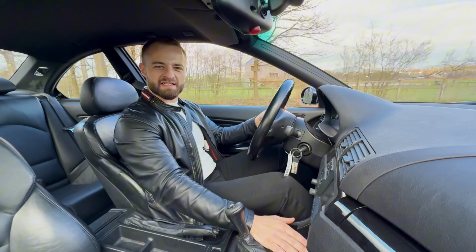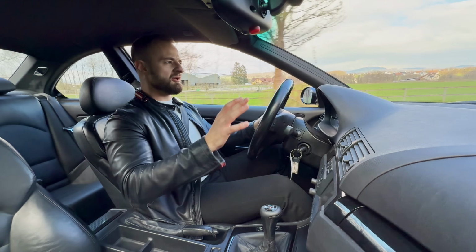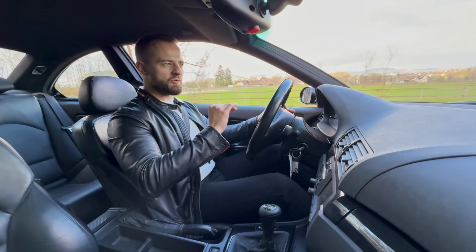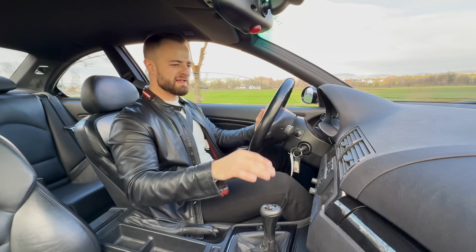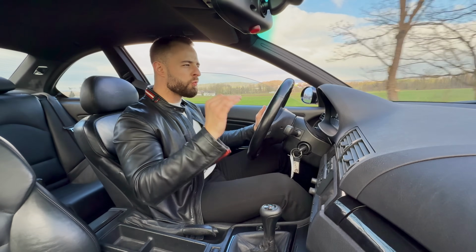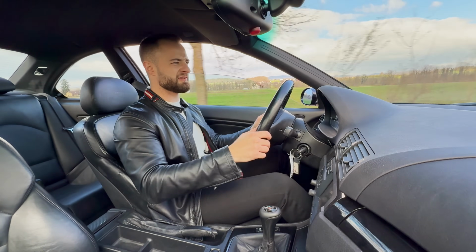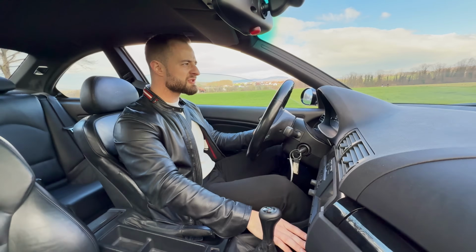You would think that this is a slow car, but it's actually not. You know, there's a difference you have to make. A car that feels slow and a car that is slow, those are two totally different things. This might be slow on numbers, but it feels so fast you wouldn't even believe it. It's so much fun to drive. It's so beautiful on the throttle, especially when you put it into sports mode.